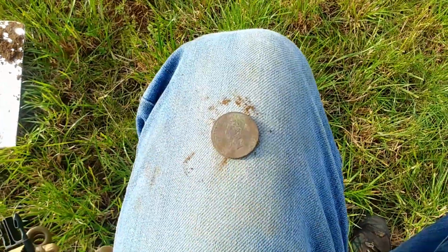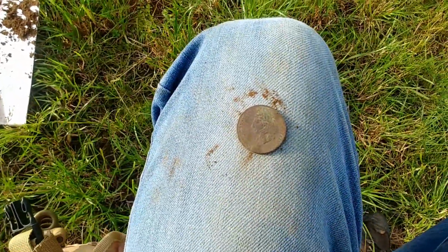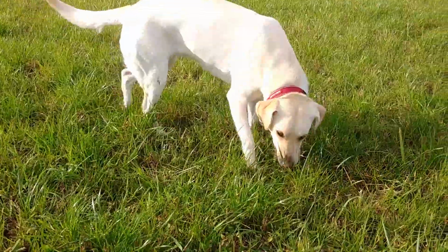Tell you what, I've just realised I'm in wide landscape mode again. Let me just change the mode over. There's the pup just demolishing some grass.